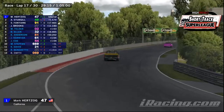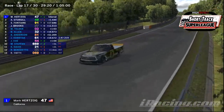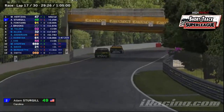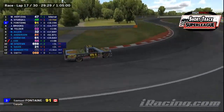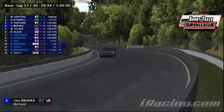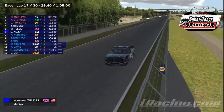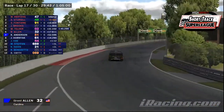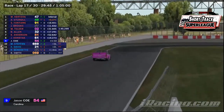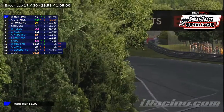Alright, so let's go check on your running order here. We have Mark Herzog is your leader. It's Adam Sturgill in 2nd position, only 1.4 seconds between these guys. Samuel Fontaine is in 3rd, he's 18 seconds behind Sturgill. Then it's Jake Brooks in 4th, 11 seconds behind Fontaine. 55 seconds between Brooks and Telder. 17 between Telder and Allen. Kevin Anderson is in 7th. Jeff Horniak is in 8th. And Jason Coe is in the 9th position. And it looks like Steffen and Davis are in the pits waiting this one out.